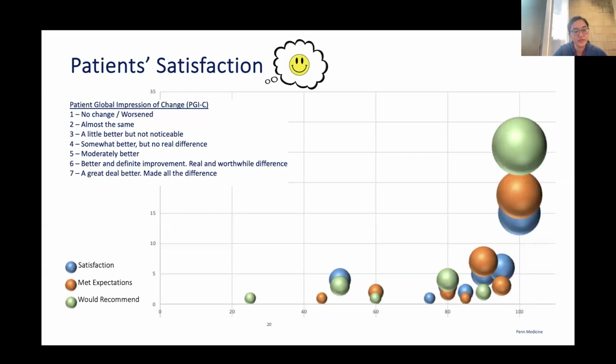We also looked at whether our patients are satisfied with treatment after. You may receive a questionnaire after the treatment to share your experience so that we can improve the treatment for our subsequent patients. You can see that most of the patients are very happy with the treatment. We ask them 3 questions. Are they satisfied? Did the treatment meet their expectations, and would they recommend the treatment to other people? Most of the patients express that they would recommend and they're satisfied with treatment.